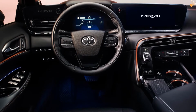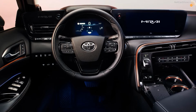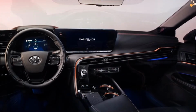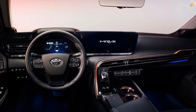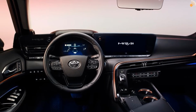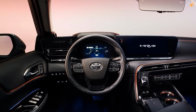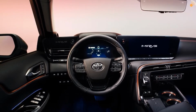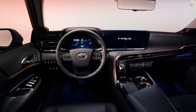The 2022 Mirai boasts a snazzy cabin that matches its swoopy exterior. Copper-colored trim pieces highlight several curvy elements on the dash and door panels, while the nearly all-digital instruments and large infotainment screen dominate the upper part of the dashboard. It's a futuristic and rich-looking design that's appropriate for a car with a $50,000 starting price.